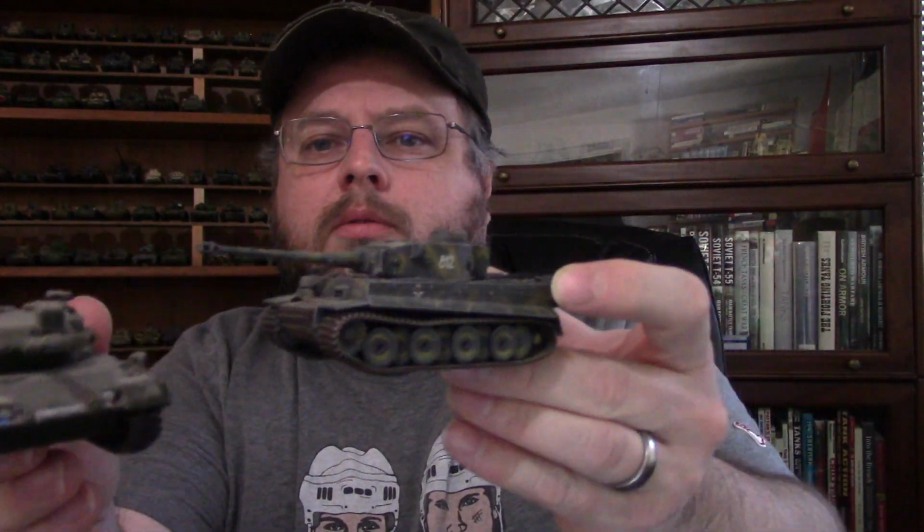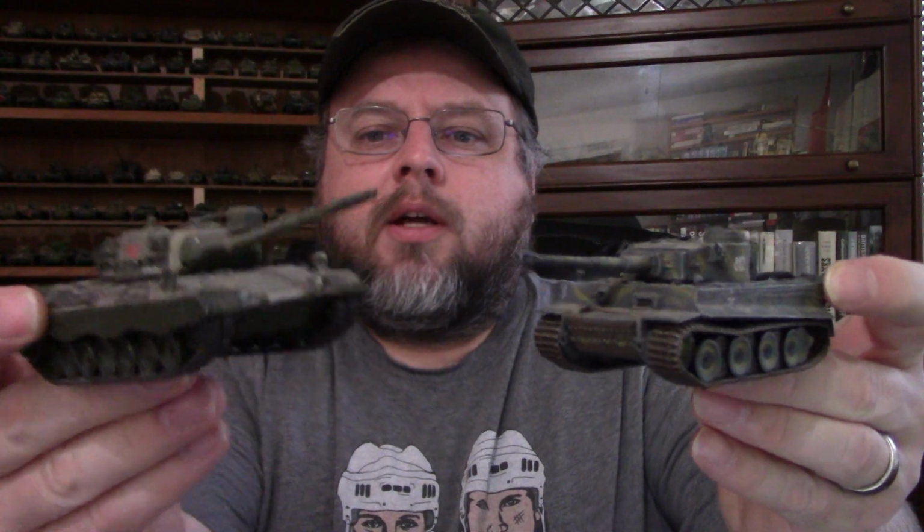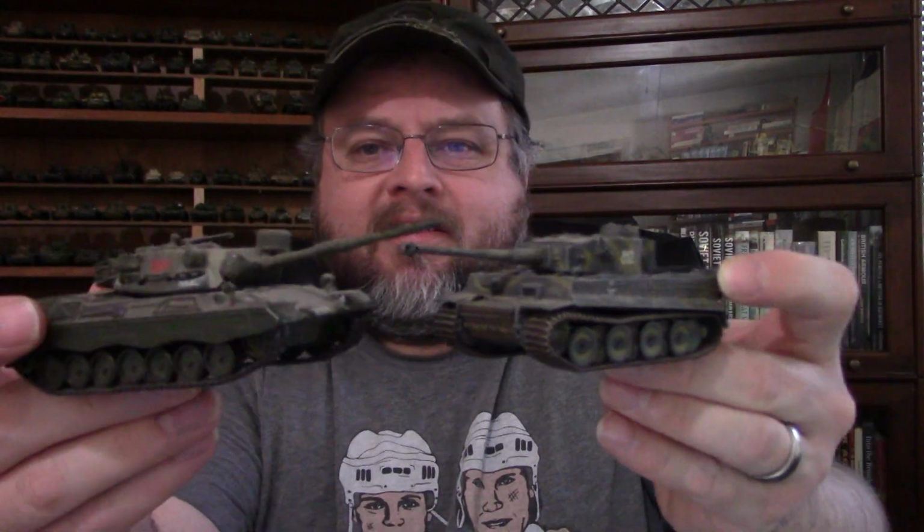Let's grab a Tiger. Okay. Yeah, we got a Tiger 1 here. If you can tell me what it has in common with this Leopard 1, get him in the picture, I'd like to know. These are very different vehicles.